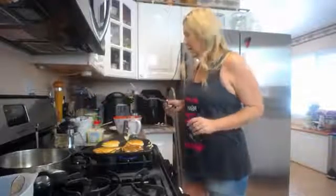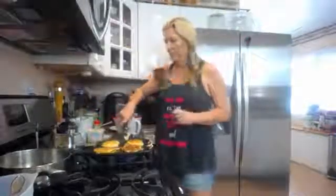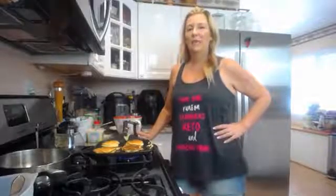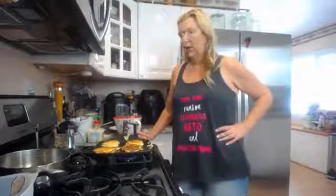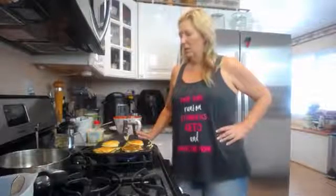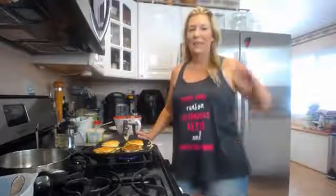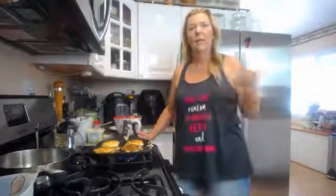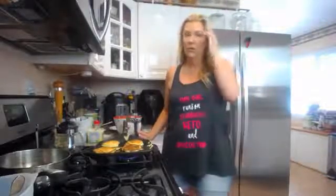You guys see the brown? I hope you can. Look at those pancakes. Yum. And I think that's half the battle too, is making it look like real pancakes. Because we tend to get in our heads what food's supposed to look like, because if it looks right, then it tastes right.